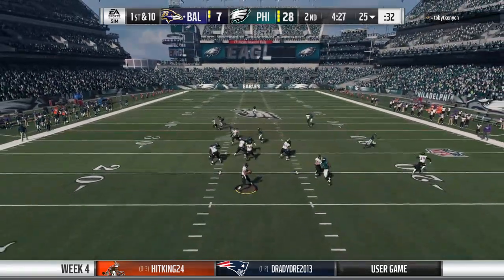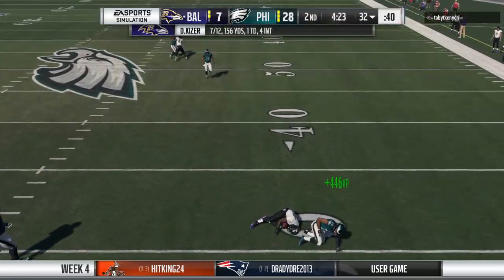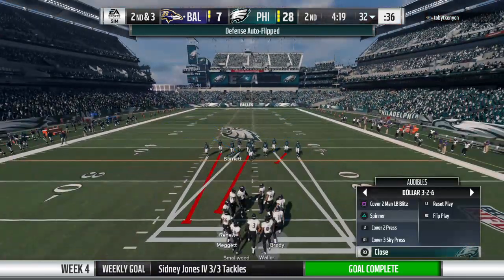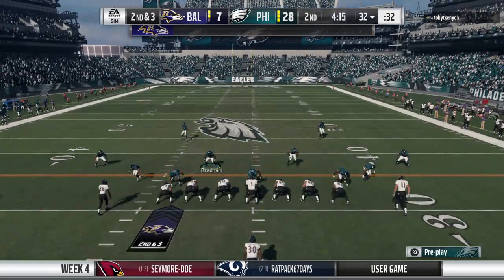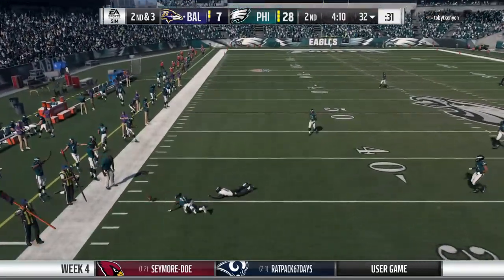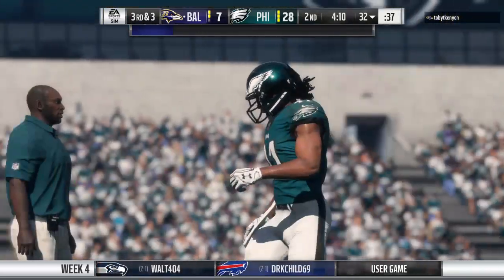Back to it after the pick-6, Kaiser. And he finds a man with a crossing route. And he's able to get out to the 32, brought down there. 7 yards, the pickup on the pitch and catch. Kaiser now on 2nd down. And he drops it incomplete.